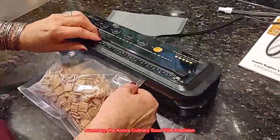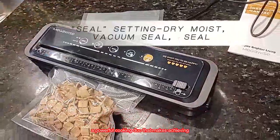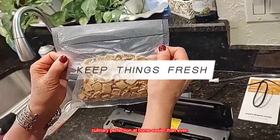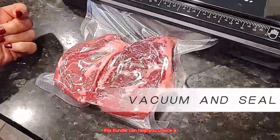In summary, the Anova Culinary Sous Vide Precision Cooker Pro and Vacuum Sealer Bundle is a powerful cooking duo that makes achieving culinary perfection at home easier than ever. Whether you're a beginner or a pro, this bundle can help you unlock a new level of cooking creativity.